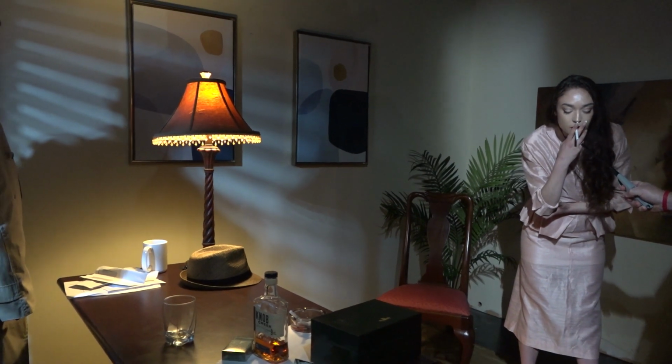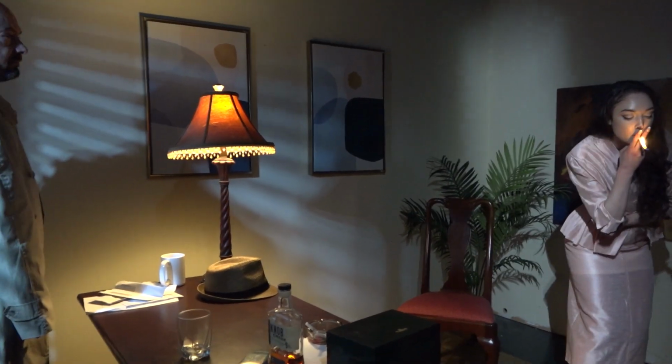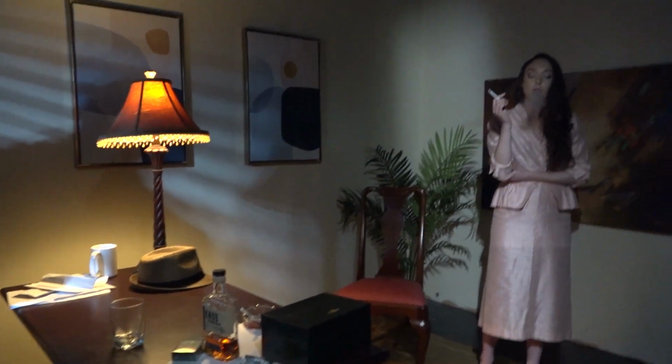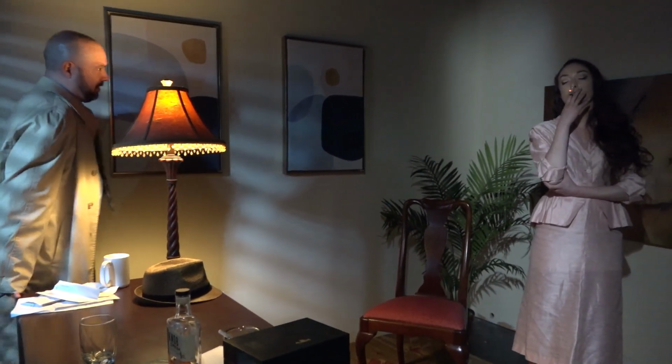All right, now we're at our final scene here, finally. This is actually the beginning of the movie, and we're lighting a cigarette. These are fake cigarettes, of course. We use fake cigarettes, but real smoke makes the whole room smoky and gross. Tastes bad.